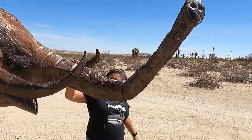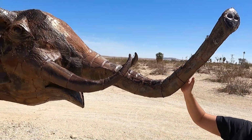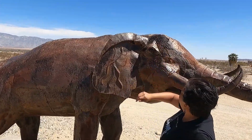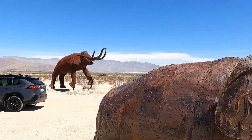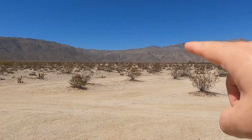Oh my goodness, I just want to touch him. Oh, he's fragile though. Yeah, you don't want to break him. Look at his eye. Oh, look at his eyelashes. How cute! Look at the little eyelashes. Adorable. So throughout this desert, off in the distance, I can see more sculptures out there.